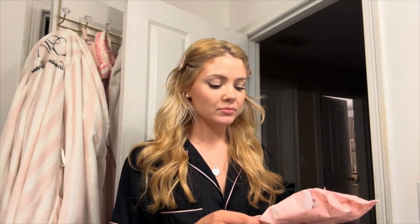Let's get unready. Time to take off the makeup. I got these makeup wipes from TJ Maxx, and they're a Christmas holiday collection. I always just like starting off with a makeup wipe. I don't know, I've always done it. So we're gonna take off the makeup. We'll be right back.